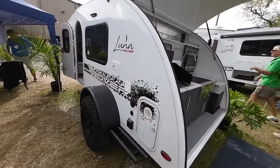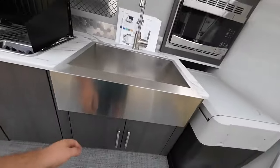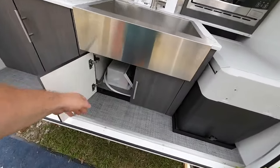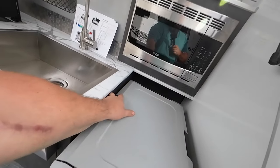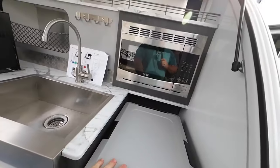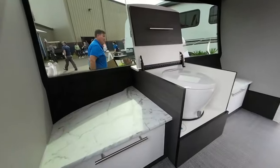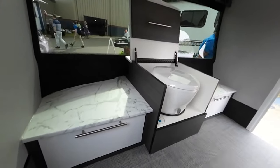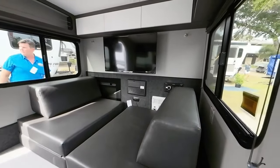That Luna Rover teardrop. I love these little things. I was gonna build one of these. It'd be great for the weekends. Everything you need, you got your refrigerator, freezer, got a microwave. That's got a toilet in there. Look at that. Counter, a toilet. There's a lot of head space in here. Beds over here on this side.